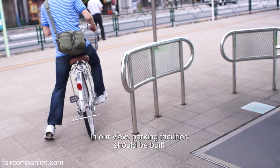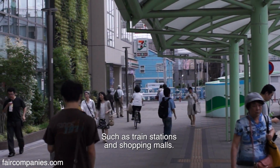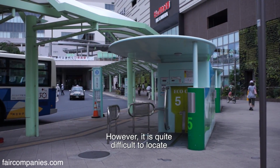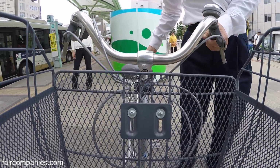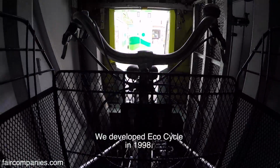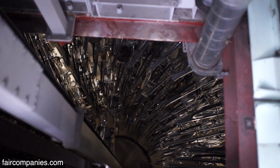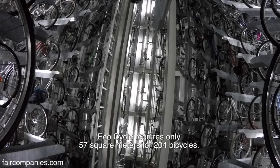In our view, parking facilities should be built as close as possible to people's destinations, such as train stations and shopping malls. However, it is quite difficult to locate parking facilities in ideal locations in dense urban areas. We developed EcoCycle in 1998. We thought we could maximize the storage efficiency by providing it radially. EcoCycle requires only 57 square meters for 204 bicycles.